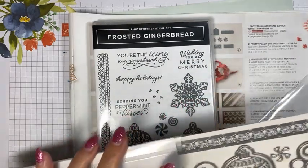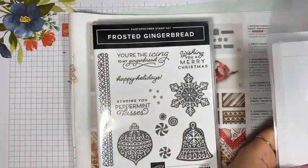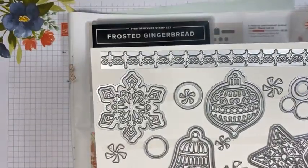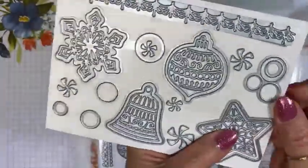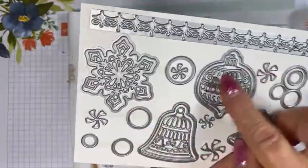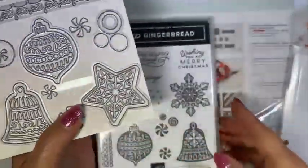The penguin, I know. I've got that penguin set coming to me, but I have the paper right here. Okay, so here's the dies. So you get an outline. These are all 2 pieces. These, well, not the snowflake, but these 3 shapes here. So you get the outline and then the inside.